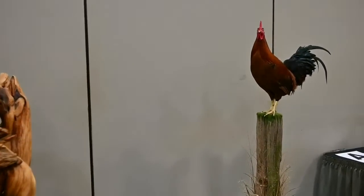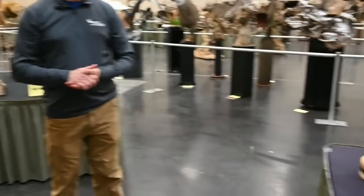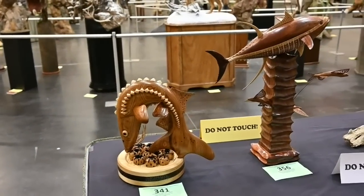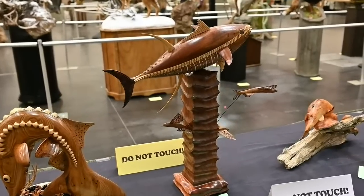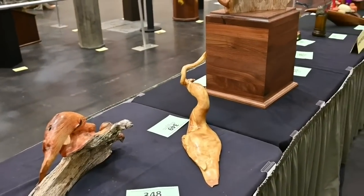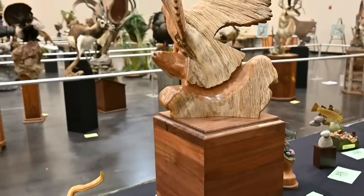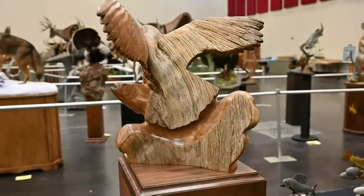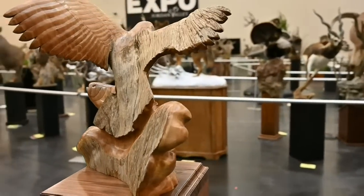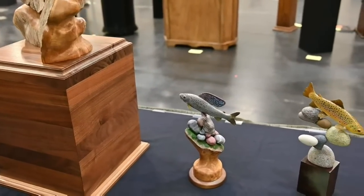And then we'll swing around and we'll get the rest of the carving division. The awards banquet will be tomorrow. There'll be a couple major awards tonight, I believe. And then tomorrow is the big banquet, and all of these competitors are going to find out how kind Corey was to them. I think the Ackley Awards are given out tonight. That's a big one.